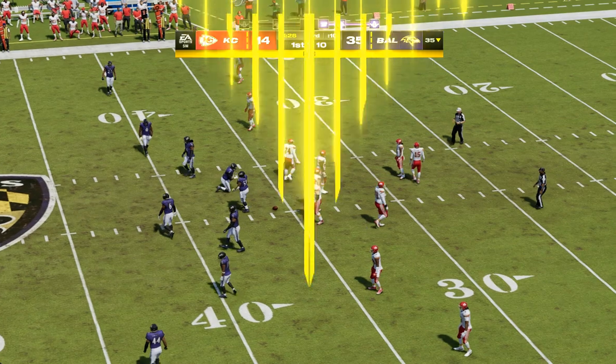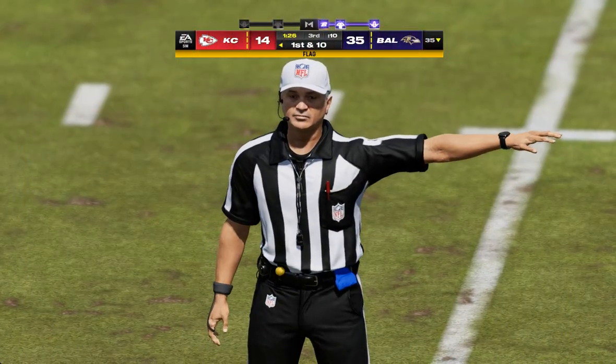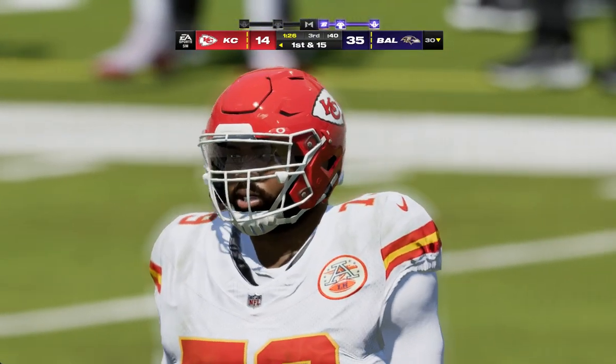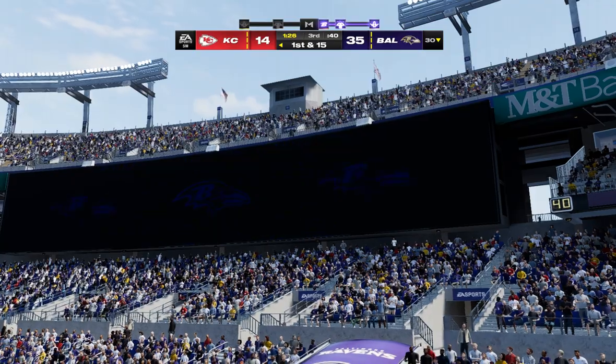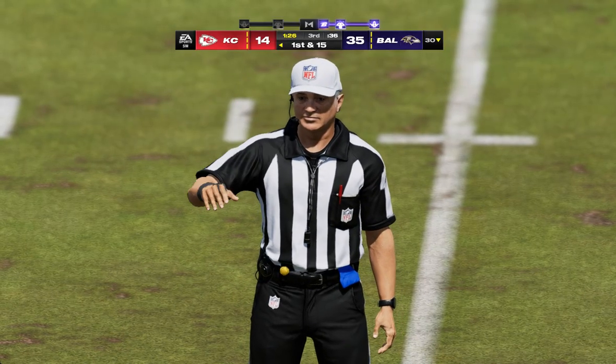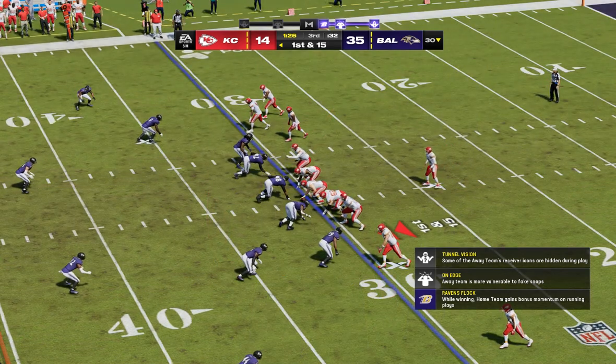Now whistles and a flag down. Looked like one of the Chief linemen might have moved. So they accept the penalty, of course, and push the offense backwards a bit. Still first down. The false start backs him up five, first and 15.